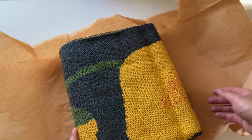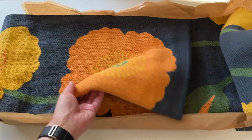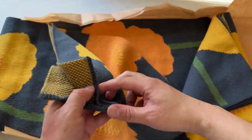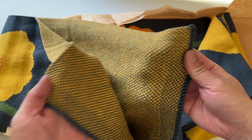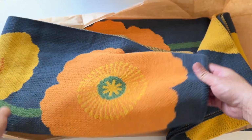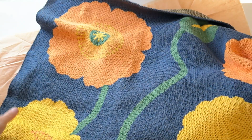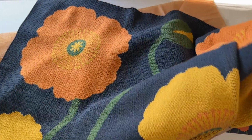Wow. Look at this. Wow. This is an amazing blanket. Look at the quality. Wow. Super excited, guys. I can't fit it all here, but great detail. Wow, great looking blanket. I'm excited to put this on my bed.